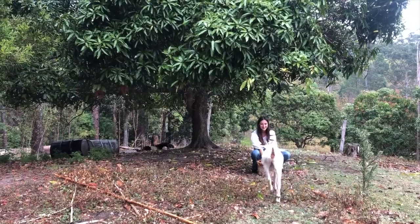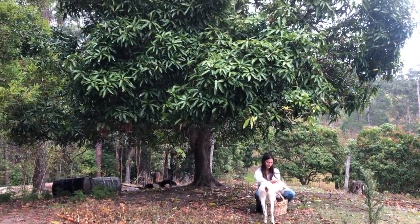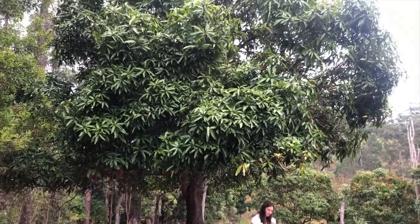This is my favorite mango tree. It's the stringy variety, and in the summer it's normally covered in so many fruit that I end up eating one each time I walk past.